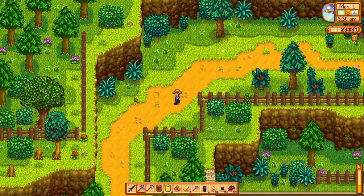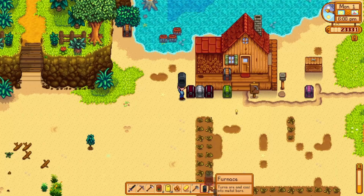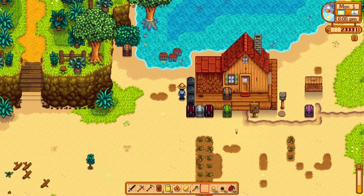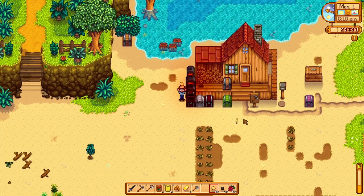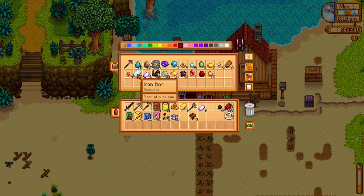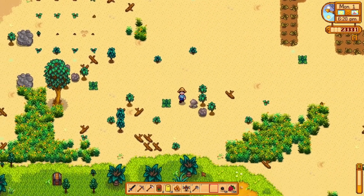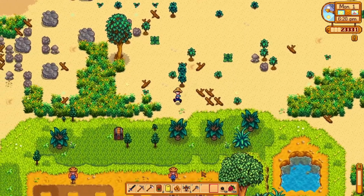There is no forageables. The game has betrayed me. I don't see anything. Excellent. So 1, 2, 3. And let's just do this. Awesome. Those ones are going to be ready tomorrow. 1, 2, 3. Excellent. That's another 3 there. And let's head down here and actually start sorting out this crop field.